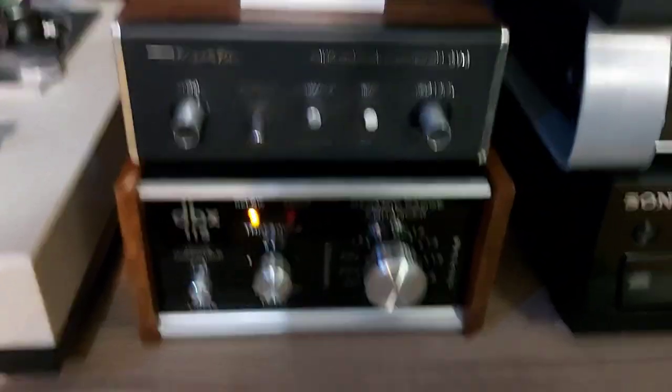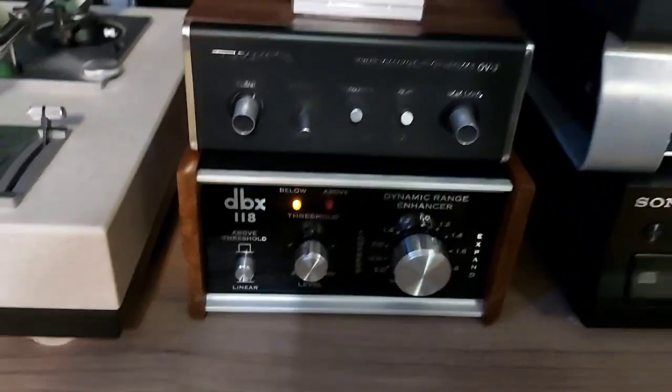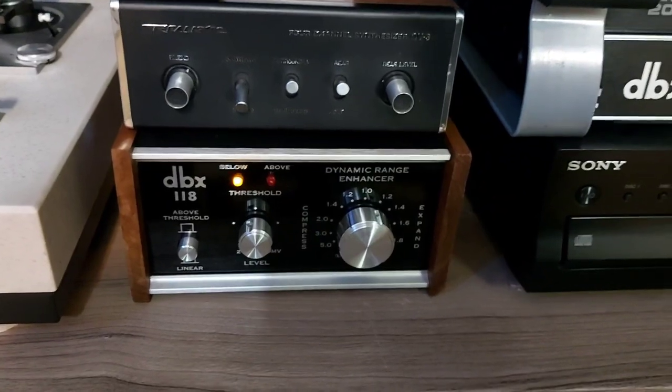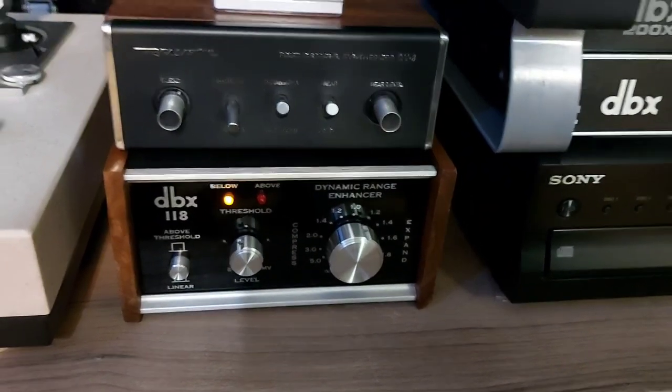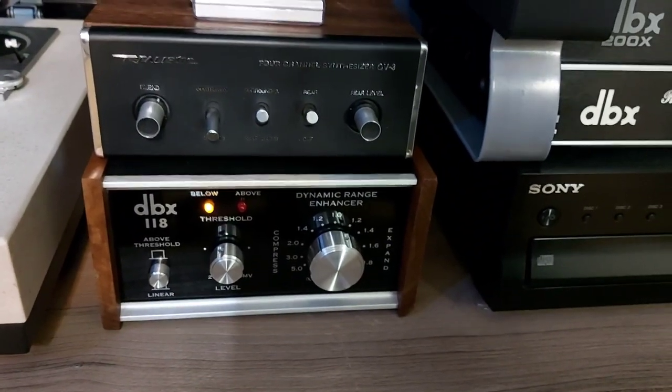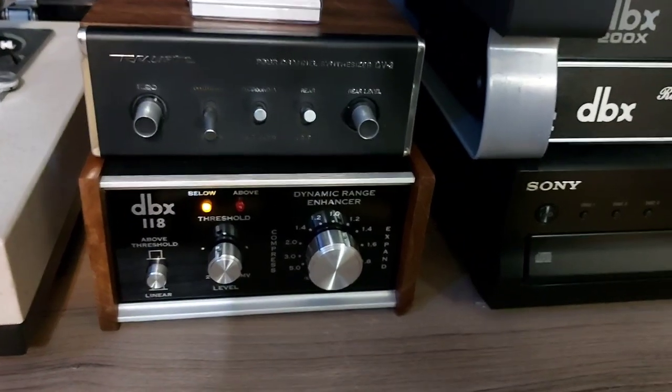And it fills out the sound. I'm starting to have some hearing loss issues, but it helps. Let's just say it helps me a lot, filling in a lot of the sounds that I might not be getting right now, but it's amazing.